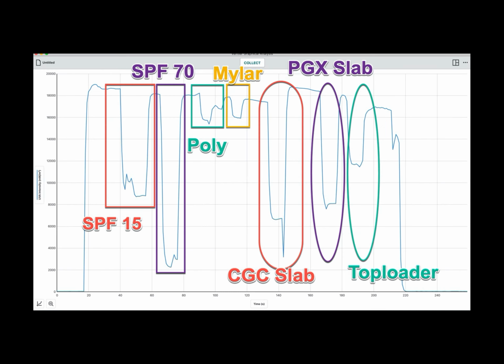For those that want to see this over again, the left square is SPF 15 sunscreen, reducing it to 44%. Followed by the purple color box, we have SPF 70, reduced it to 11% of its original intensity. The polybag reduced it to 81%, and that's double thick. At half thick, it was only 9%. Mylar at double thick was at 78%.